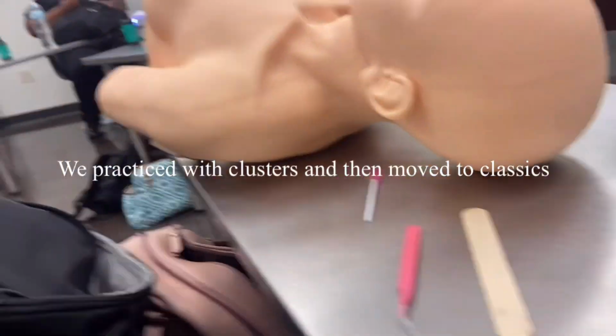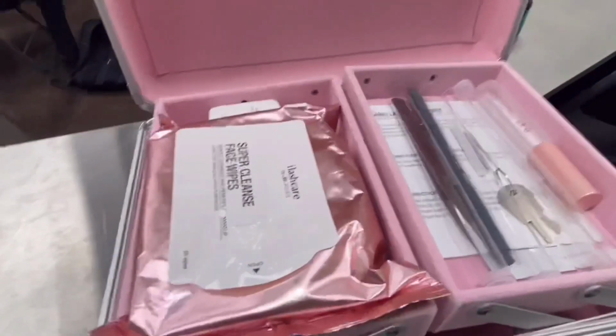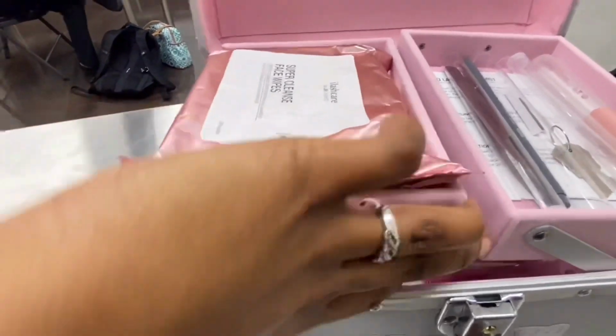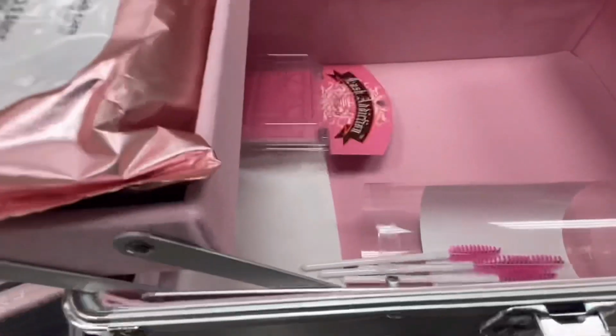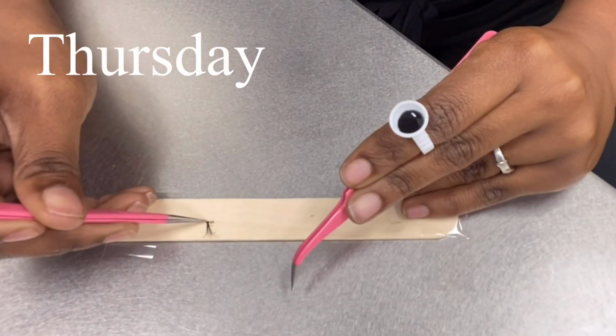Anyways, here are popsicle sticks and tweezers, because we're going to practice lash extensions. You will find that they're going to give you the basics. They're not going to give you everything you need to know, but we are very fortunate that one of our instructors is a lash professional in real life. She's a lash artist, that's what she does. So here's me practicing on a popsicle stick.